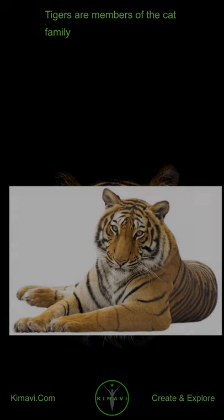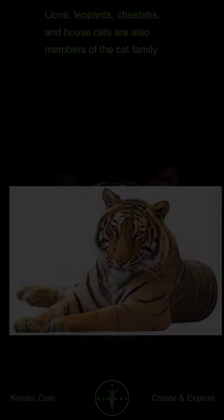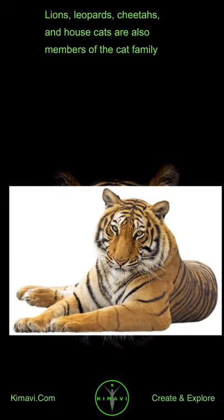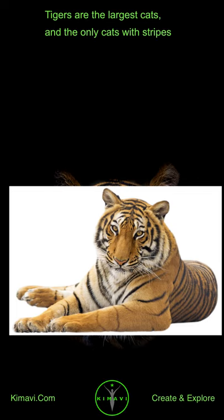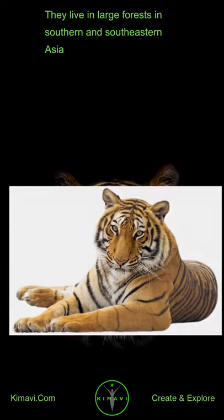Tigers are members of the cat family. Lions, leopards, cheetahs, and house cats are also members of the cat family. Tigers are the largest cats and the only cats with stripes. They live in large forests in southern and southeastern Asia.